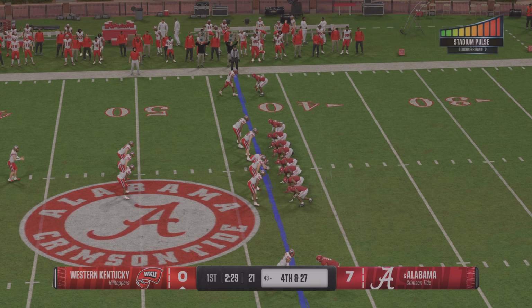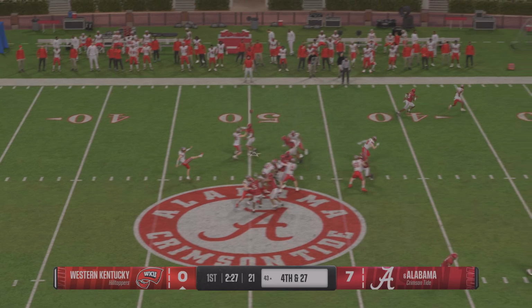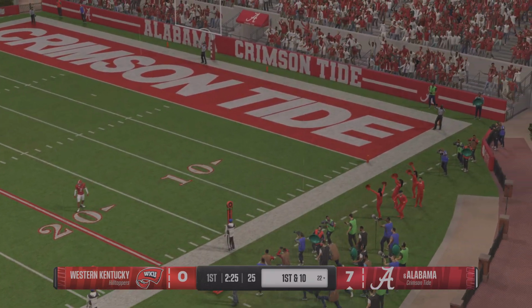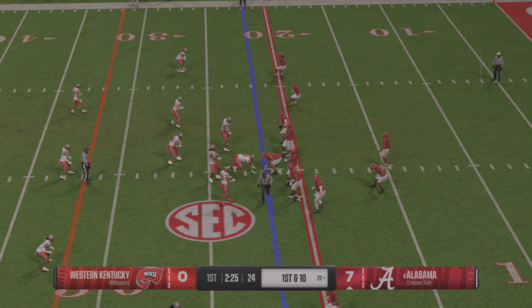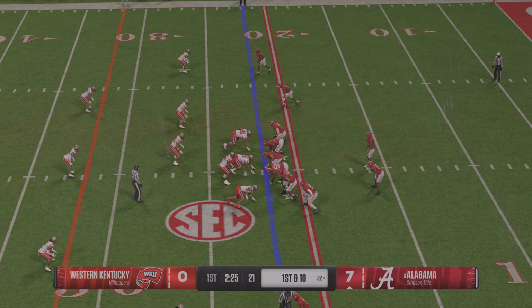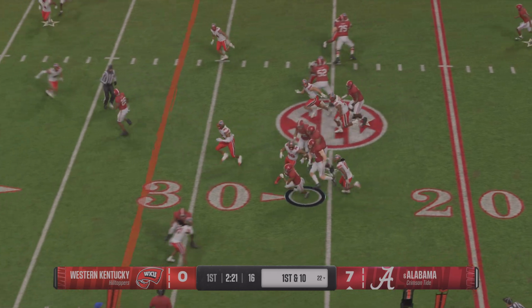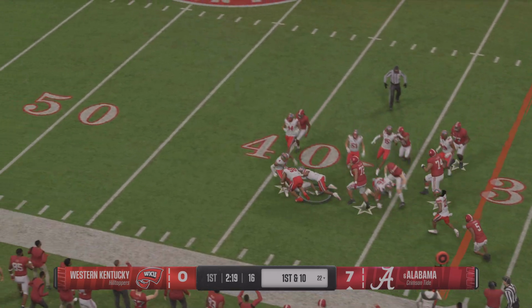The Hilltoppers will try to pin them back with the punt. First punt of the day, and he'd love to lock them up close to their goal line. Here's this offense with a fresh set of downs. Wide receiver shows motion. Touch pass on the jet sweep. Got enough for the 1st down.